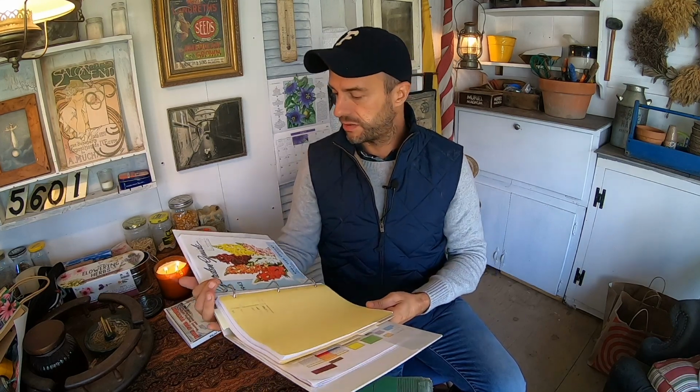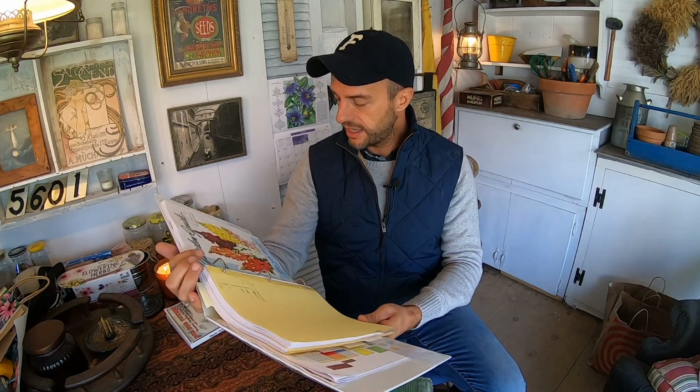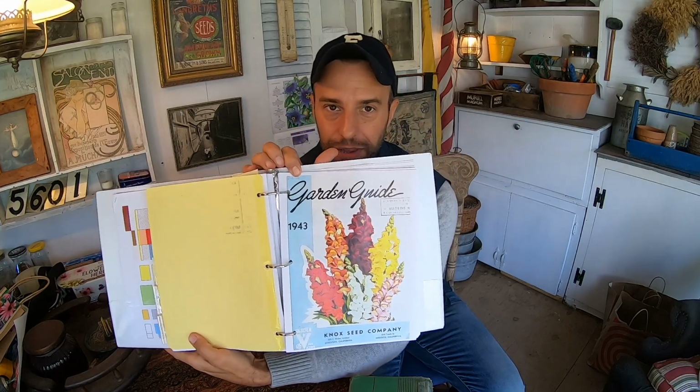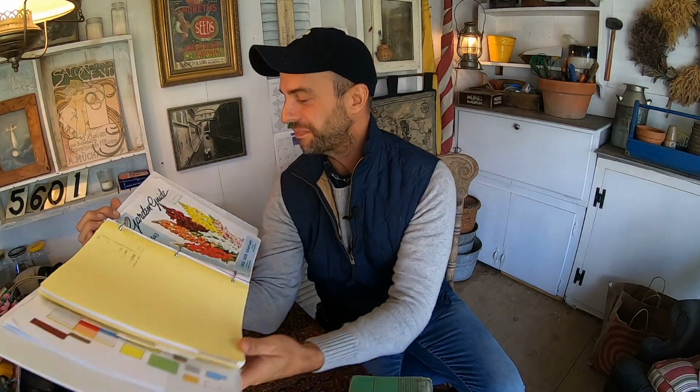Okay. Really interesting. And a lot of the varieties that I grow, veg, are in here, which is neat. That has a lot to do with the fact that I grow mostly heirloom varieties. Okay. Old traditional varieties. And then the last one, this is from the Knox Seed Company, Stockton, California. And this is a garden guide from 1943. I just think they're so beautiful. There's a certain simplicity about it. You know what I mean?